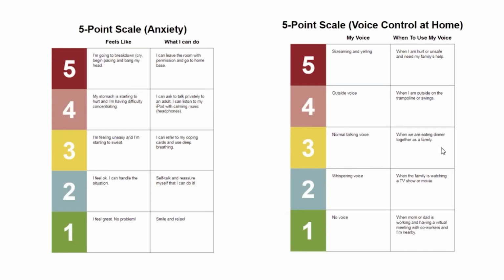The next 2 examples, I have a chart that is missing the what it looks like on the left side. We just have a what it feels like and what I can do based on anxiety. And on the left, I have a chart that's missing the what it feels like. It's voice volume. So these charts can be customizable in this way of leaving out 1 or 2 sections that we're not actively looking at, because we're looking at behavior and what we do about that behavior.